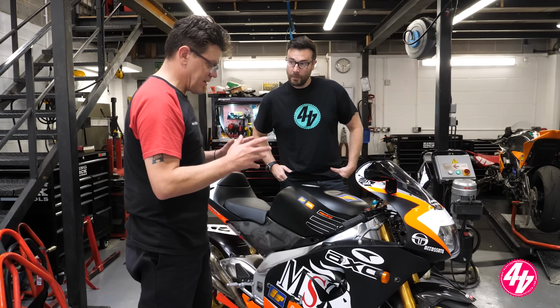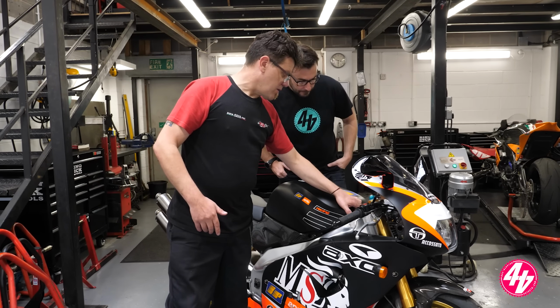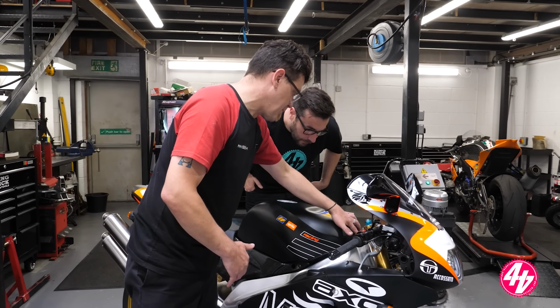This is how to look out for things. In order for you to identify a genuine SP, the frame number is unique. If you have a look around the headstock, you'll find there's a shim which allows you to have adjustable steering angle. So you can take this off and replace this shim here.